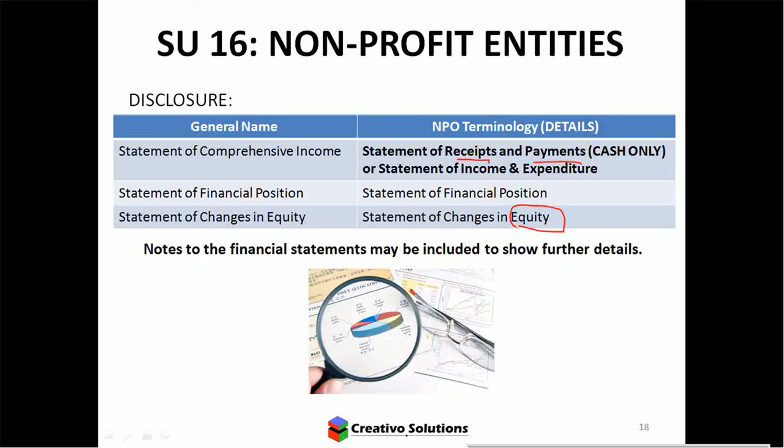Right, that's pretty much it. That's non-profits. That's literally what we need to look at in terms of theory. We do need to look at disclosure, so go back to your textbook again. That's the end of the theory.